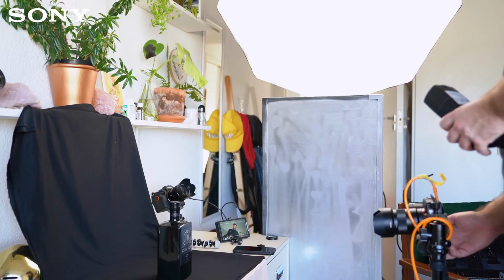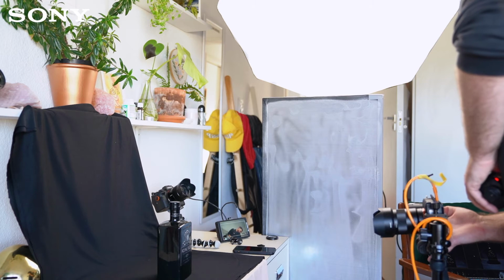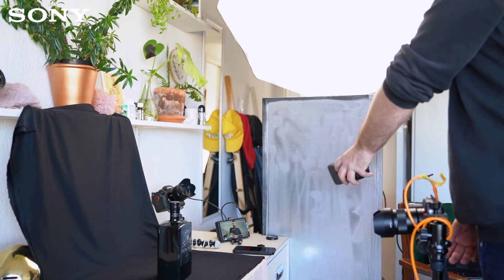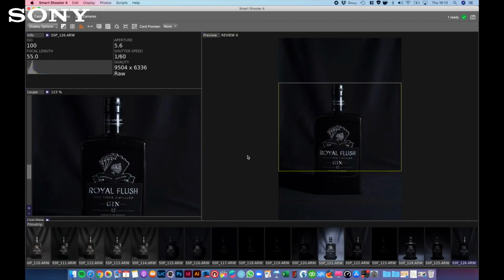So what I'm going to do is actually just switch my flash. I'm going to try something else completely. I'm going to go to 1/16 power, it's got 1/8 power. I'm going to bounce it off this reflector. I've got a reflector directly next to me. I'm going to hold it right next to the reflector and just hit go. There we go, and let's see how that looks.